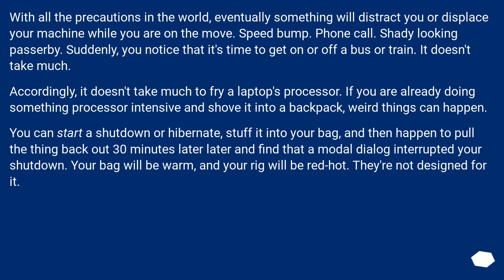With all the precautions in the world, eventually something will distract you or displace your machine while you are on the move. Speed bump. Phone call. Shady looking passerby. Suddenly, you notice that it's time to get on or off a bus or train. It doesn't take much. Accordingly, it doesn't take much to fry a laptop's processor. If you are already doing something processor intensive and shove it into a backpack, weird things can happen.